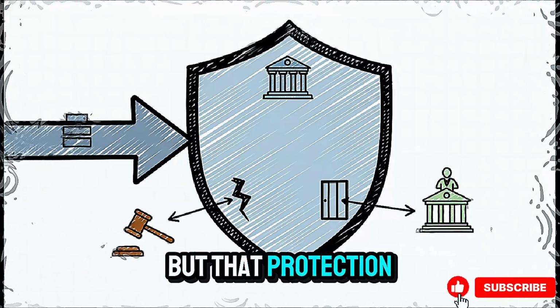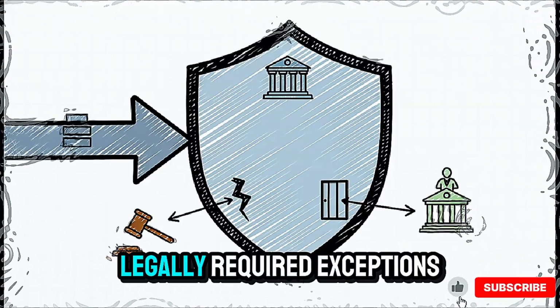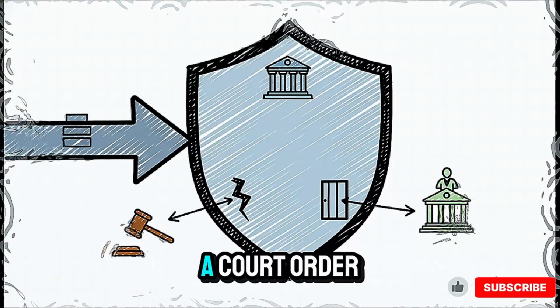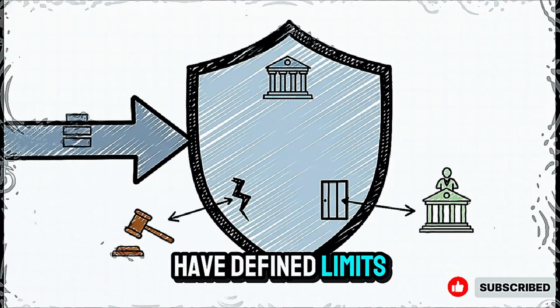But that protection isn't absolute. There are a couple of very specific, legally required exceptions, like for a federal criminal investigation that has a court order. So the privacy is strong, but it does have defined limits.